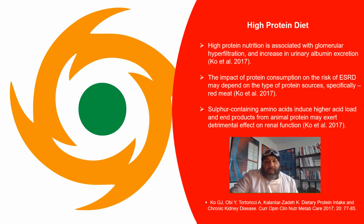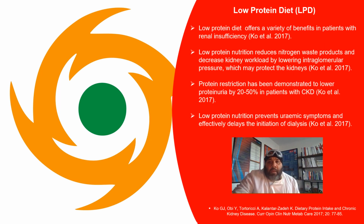Sulfur-containing amino acids induce a higher acid load, and end products from animal protein may exert detrimental effects on renal function. And again, works by Coe and team in 2017 look into the protein aspects of nutrition.